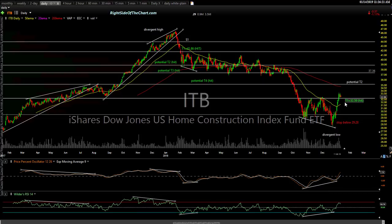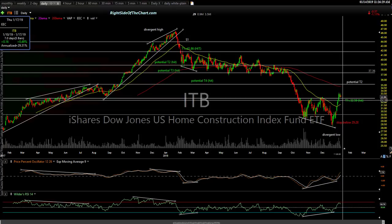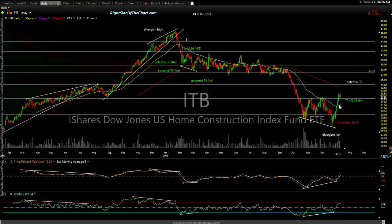All right, so there's ITB. I think I said enough on that right now. So if you're still in it and you were going for that potential second target, or if you're looking to re-enter, you can anywhere, like I said, down to around that 32.70 level with a stop not too far below, which seems objective. And maybe all the way down here to this 50-day. See that yellow line, the 50-day EMA that's turning up? That's a level that could also act as support, because it has acted as resistance on the way down, and it's done a pretty good job in the past of acting as support and resistance.